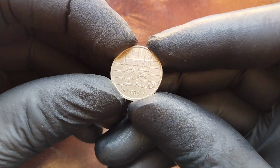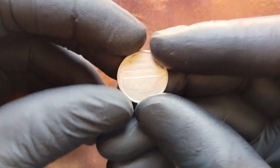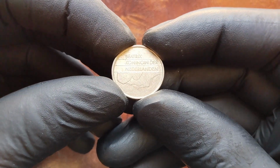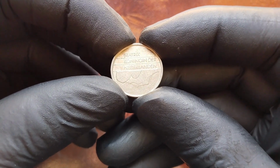The Queen Beatrix 1986 CT coin is more than a piece of silver, it's a symbol of a monarchy in transition, colonial legacies, and the delicate balancing act of power and tradition within a modernizing Europe.